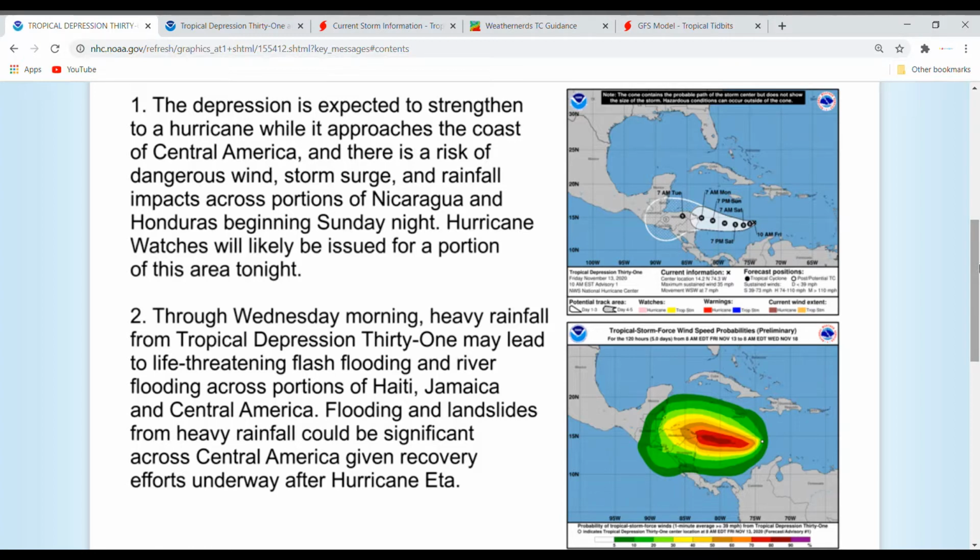Through Wednesday morning, heavy rainfall from Tropical Depression 31 may lead to life-threatening flash flooding and river flooding across portions of Haiti, Jamaica, and Central America. Flooding and landslides from heavy rainfall could be significant across Central America, given recovery efforts underway after Hurricane Iota. And the tracks between this potential hurricane and Major Hurricane at the time, Iota, are surprisingly similar, and we'll get into that when we get into the models.